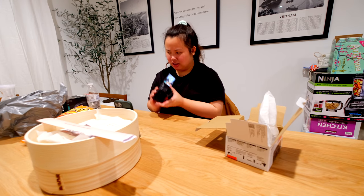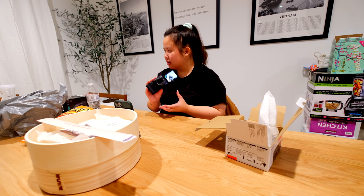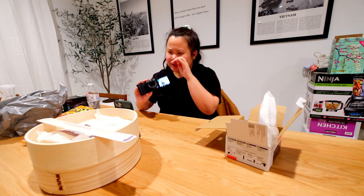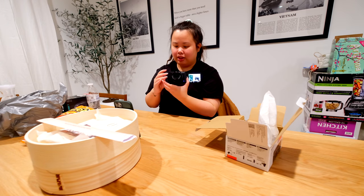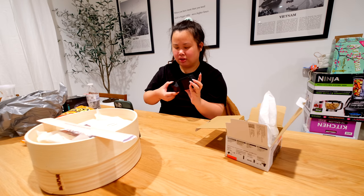Oh my god, it's so light, mother. Wow. At this point, anything is light for you considering your Fuji. I will complain on and on about your Fuji. But I actually think this is lighter than the Canon G7X. I mean, I would think so, right?